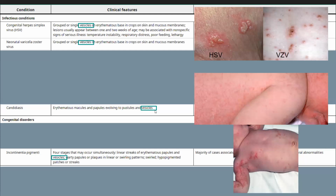Candidiasis, which I had no idea could actually cause vesicles, kind of looks like this, which I think it's pretty clear how it's not quite the same as neonatal viral things. It's not little crops, it's not single really, it's a lot more diffuse. Kids with congenital candidiasis can also have thickened skin or really dry, peeling skin. Definitely take a look at it at some point if you're curious, or if you plan on doing a lot with babies.